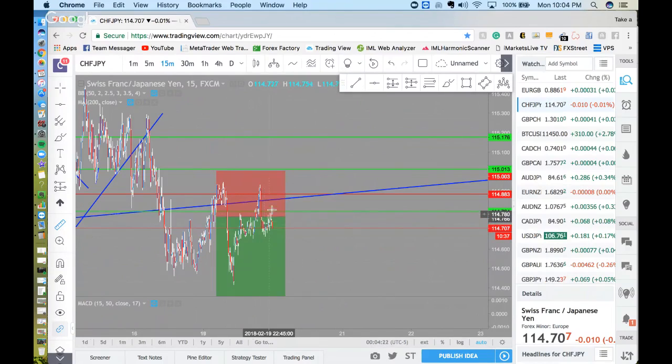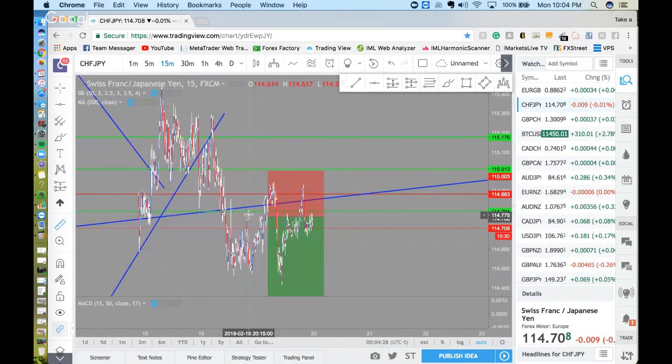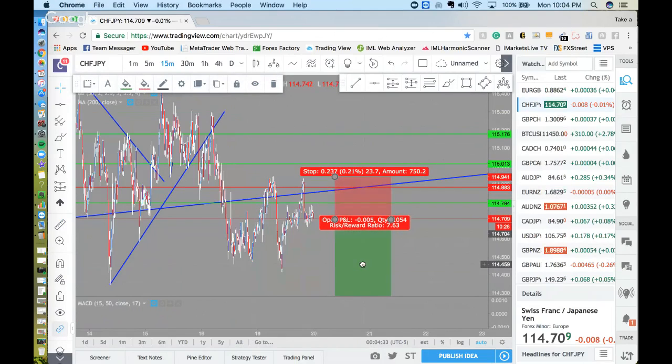Now we're just really seeing what happened. I got out right about here. So I believe it's going to keep going down. I like this double touch. I like this sell position. I'm really just going to wait.